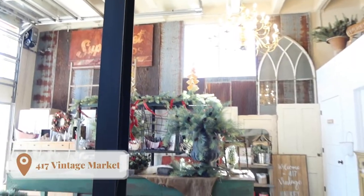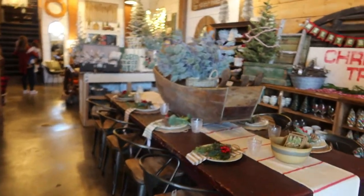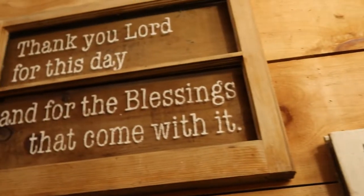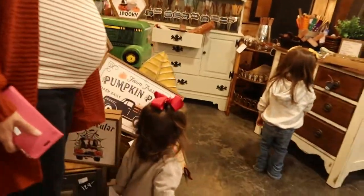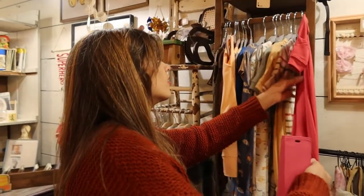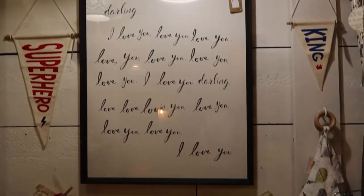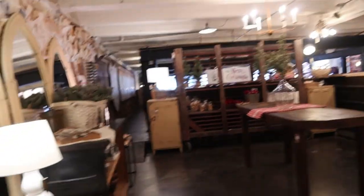If you love home decor and restoring furniture as much as I do, then you absolutely must go to 417 Vintage Market. It is 3 stories tall with nearly 15,000 square feet, and they have vintage furniture that has been restored based around farmhouse decor, and they have a lot of decor for seasonal stuff. They had a lot of Christmas stuff, tons of furnishings, you name it, they had it. They also have a really cool coffee shop on the 3rd floor that you can grab a coffee and just explore the entire store. I love it so much.